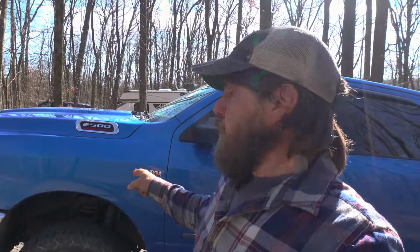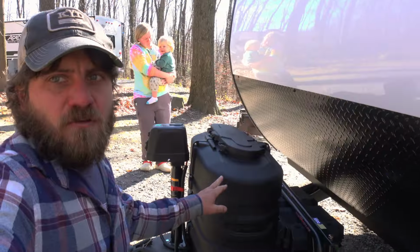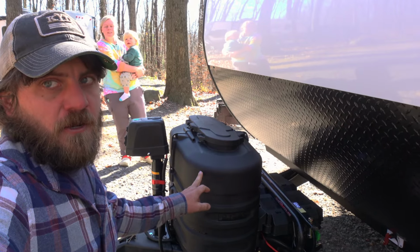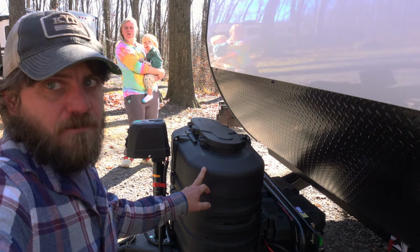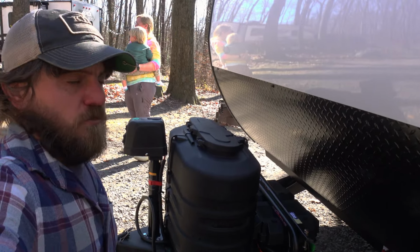We're pulling it with a Ram 2500 6.4 Hemi, 4.10 gears out back, and I gotta tell you, I would want no less truck than this to pull this beast. She puts a hurtin' on the rear suspension with all that tongue weight. So we come with two 20-pound propane bottles, which, I'll be honest with you, probably isn't enough. But if you were to upgrade to 30 pounds, that's more weight on the hitch. So we'll see how it works out.